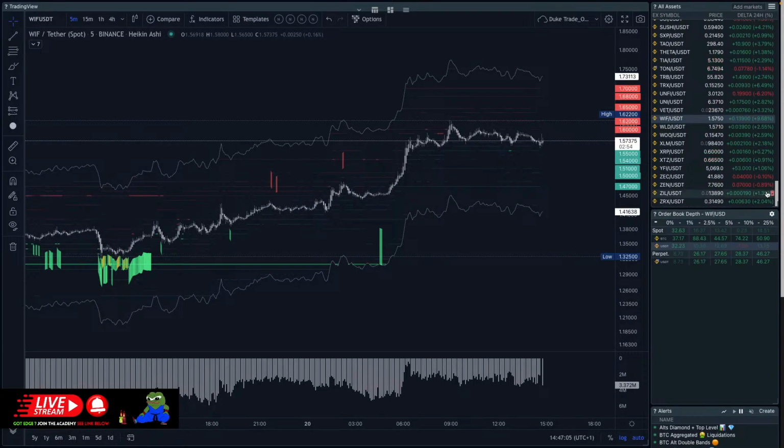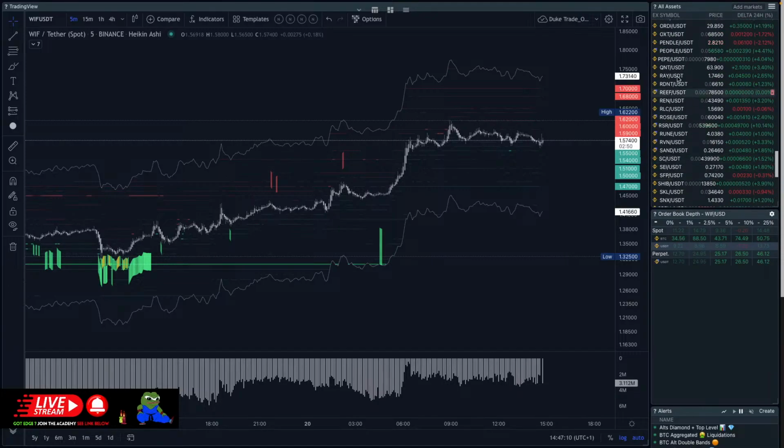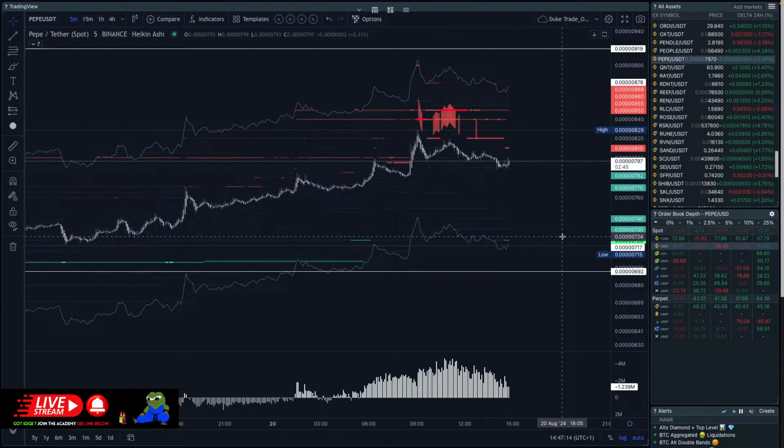Something we traded earlier today was Pepe, and it actually got invalidated at first, but it's actually coming into some spot supply now.